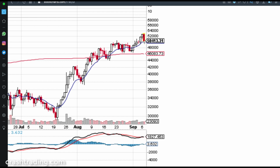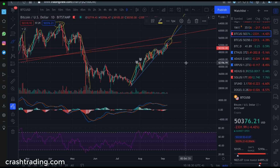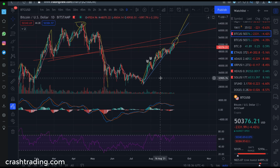That's the more high probability thing to do. But once again, I believe that we are going to end up crashing here, so I'm not going to do that. To get to how I am positioning myself for a crash, this is the most important thing: take my philosophy and make your own judgment.